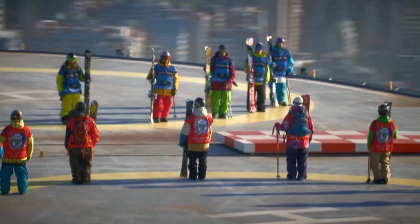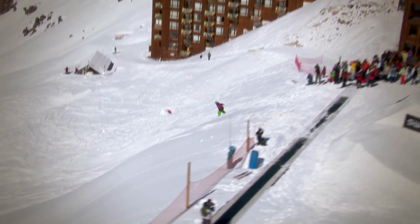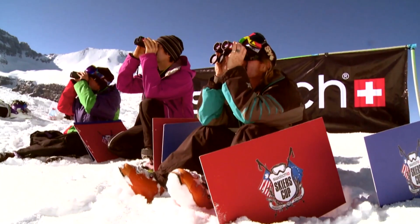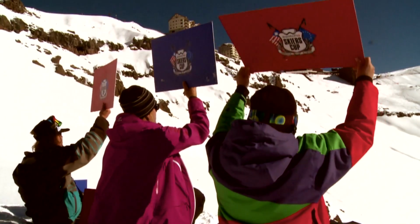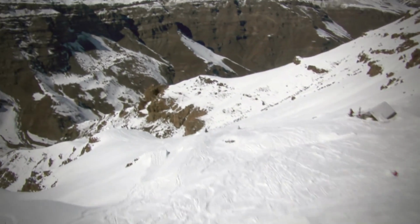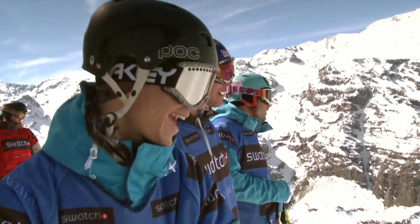The contest is based around the best skiers from the Americas competing against the best skiers from Europe over 2 days of competition. A backcountry slopestyle day where the athletes ride a mixture of shape jumps and natural features. And the Big Mountain Day, held on a steep, ungroomed backcountry face.